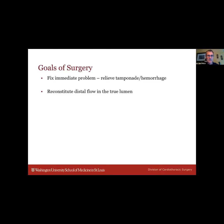We talked about the false lumen. We don't want blood going in the false lumen. We want to get as much going in the true lumen, which is where the blood vessels generally come from. We want to correct compromise if your coronary blood vessels or your blood vessels to your head have a flap in them and aren't getting good flow.